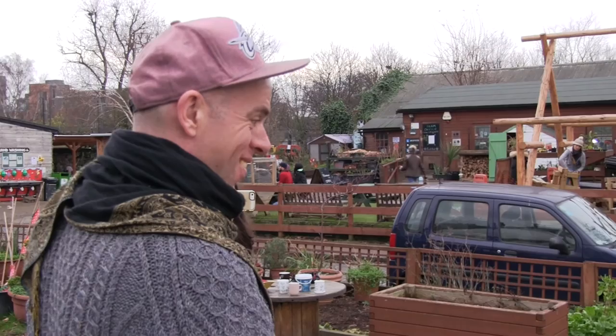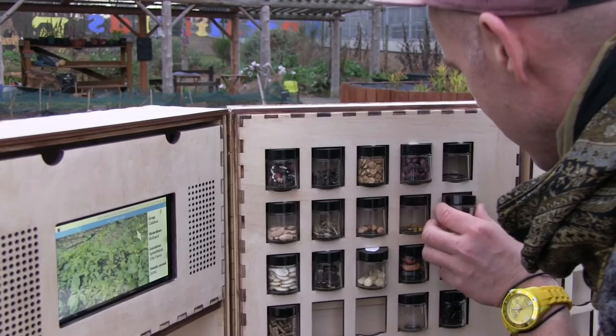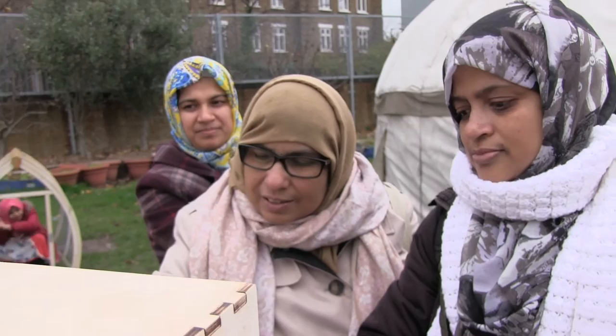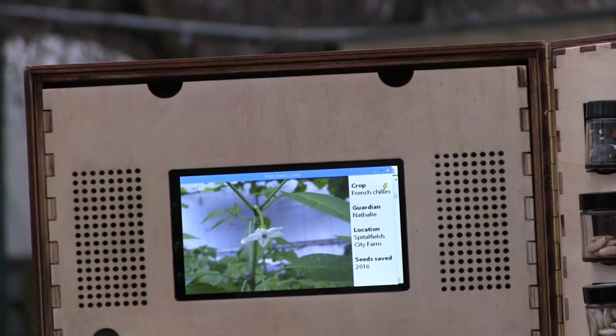That's really nice. Okay. Hello, my name is Richard Walker and I'm community gardener at Spitalfields City Farm. Love looking at other people. It's really, really nice. It's really exciting. So what do you think the most useful thing about this seed library is? Information. It's like what I noticed, that even you know things, that name is different. It's like a clear information. What is it actually? It's picture and the details.